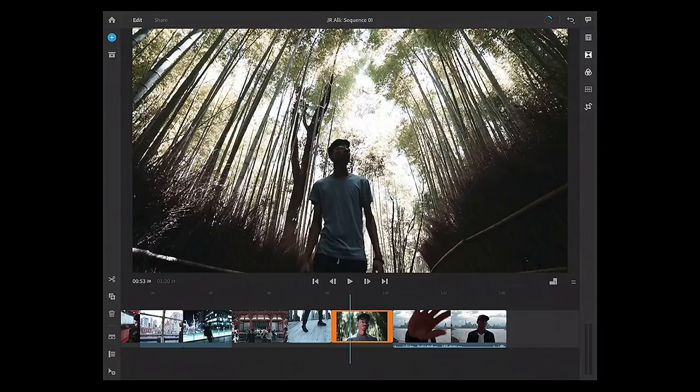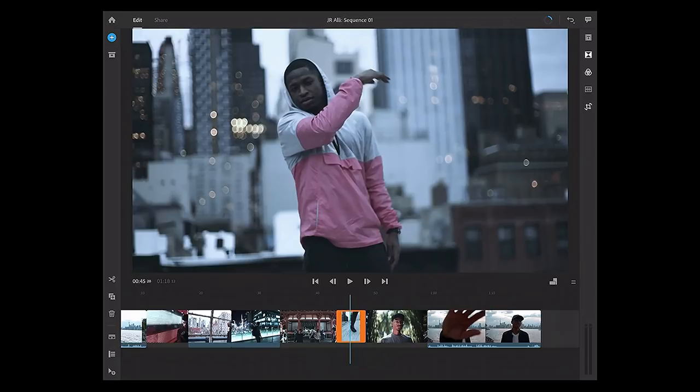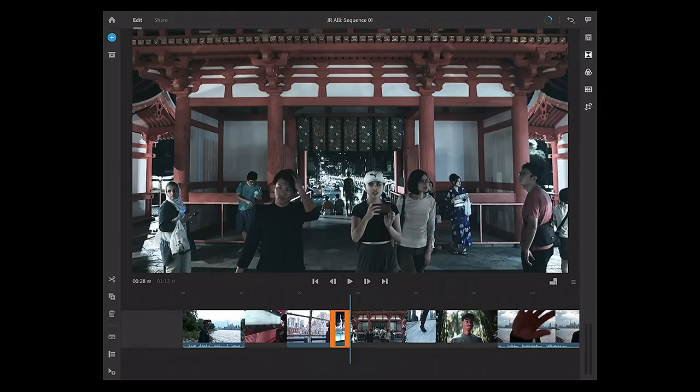Now I'm going to start making some edits right with my finger in the timeline. And as I'm doing this, you can see that Rush is helping me work really efficiently, sliding and moving everything down the timeline so that I don't have any gaps or have to take extra taps to move things around.